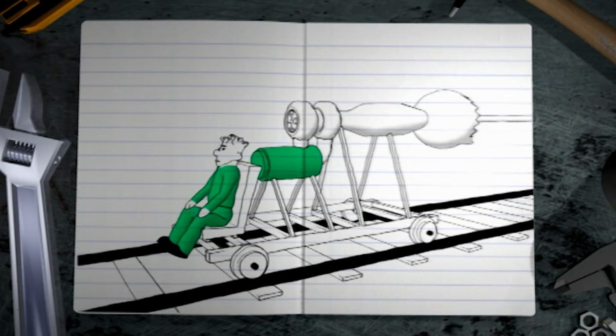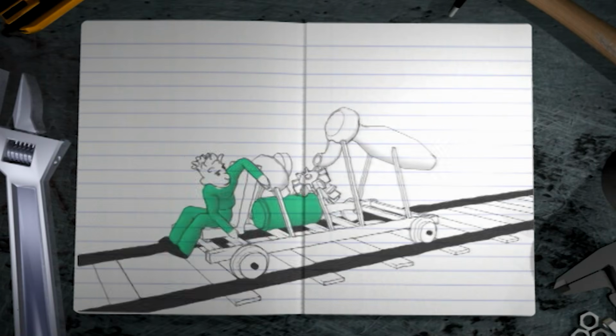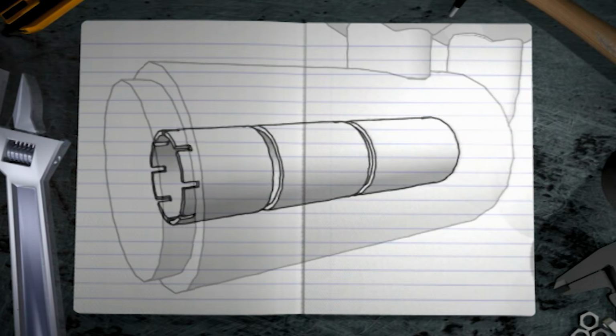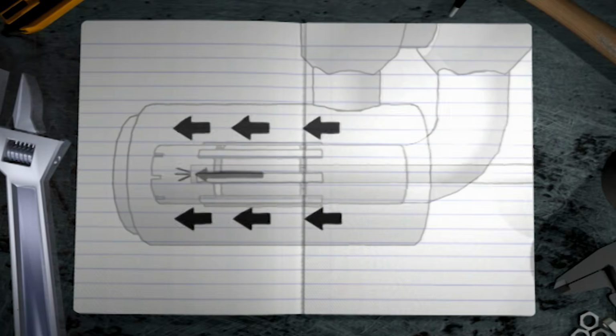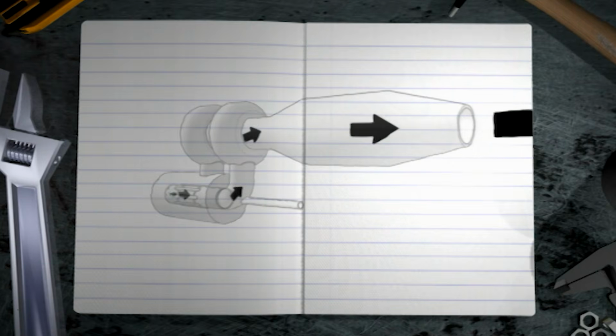The flame tube is designed to limit the heat of combustion and prevent total meltdown. It's made of 3 separate tubes joined by strips to create holes at precise intervals. These allow just the right amount of air in to mix with the fuel. When the spark plug detonates the mix, it burns and escapes as exhaust gas, creating thrust.